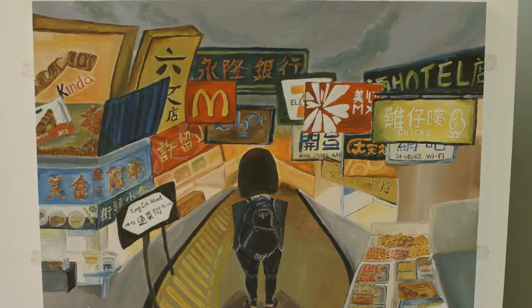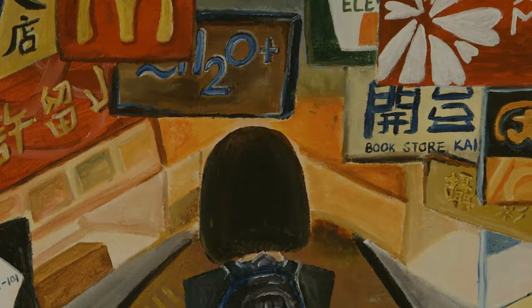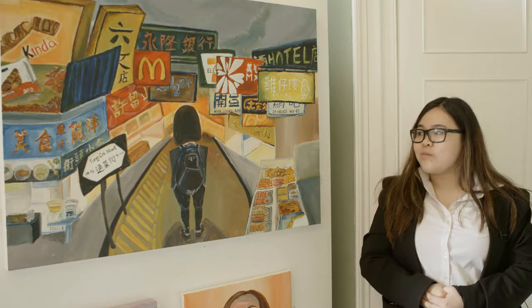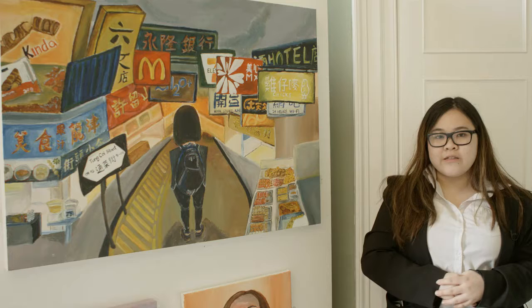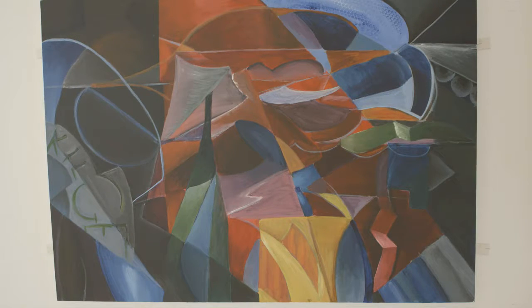Hong Kong is more crowded and busy all the time. It's not like England, which really has a lot of wood. So I show this by showing the busiest street in Hong Kong. I also use a kind of fish eye lens effect on my painting, so it's curved, and when the audience look at the painting, it's like walking down the street, surrounded by the stores.